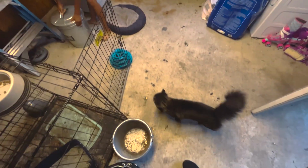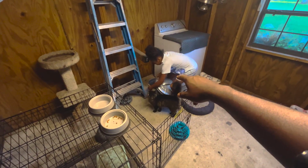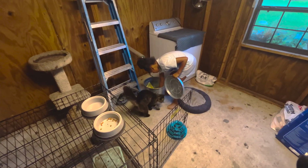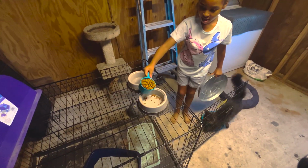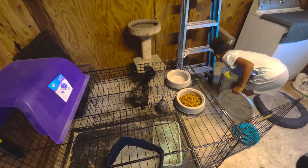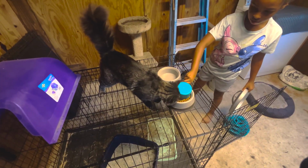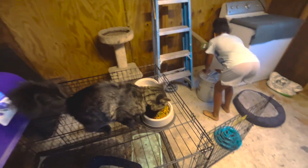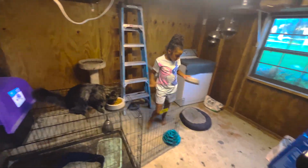All right, so we have Tucker right here. Egypt is about to fill Tucker's food, which we keep right here in the tack room. Just makes it easy. So as I said earlier in the video, Tucker's food is up top because if it was on the ground, Achilles would eat it. And look, watch this. Bam. So very easy for Tucker to get up there, y'all. And about to give Tucker some water, some fresh water. And then that'll take care of Tucker.